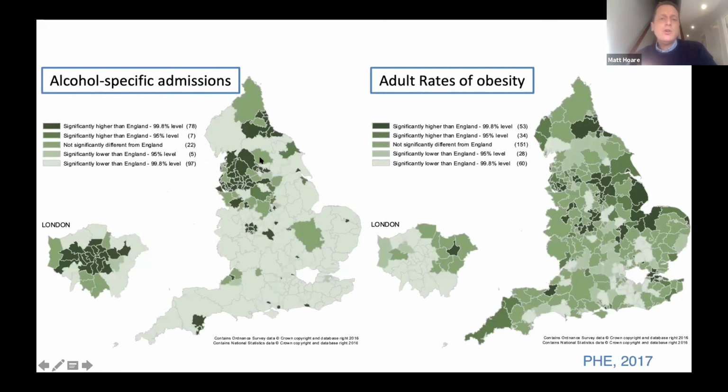Now, not only are we seeing a change in the risk demographic, we're also seeing a change in the location of where these people are coming from. So this is Public Health England data, an incredibly interesting report. Now, what we're looking at here is the geographical location of where patients come from. Now, I recognize that these are two slightly different measures. So this is patients who are admitted with alcohol-related problems, where do they live? And then this is rates of obesity, where do they live? So it's a slightly different measure, but what you see is that these maps are completely different.